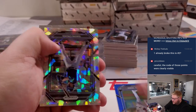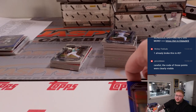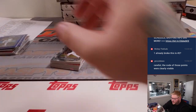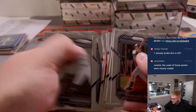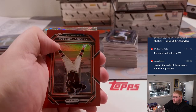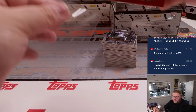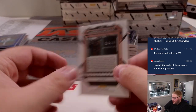Blue Yuri Perez for the Marlins. Francis with the Marlins, 103 out of 149. Red Aeverson Arteaga, prospect for the Giants. I'm going to DUI, 26 out of 199.